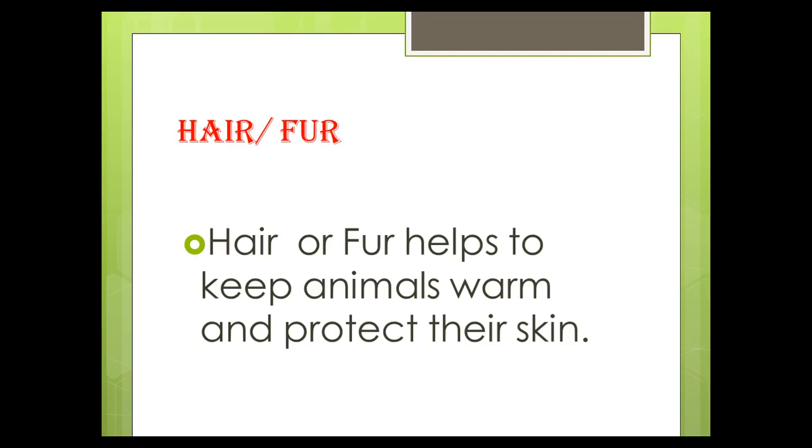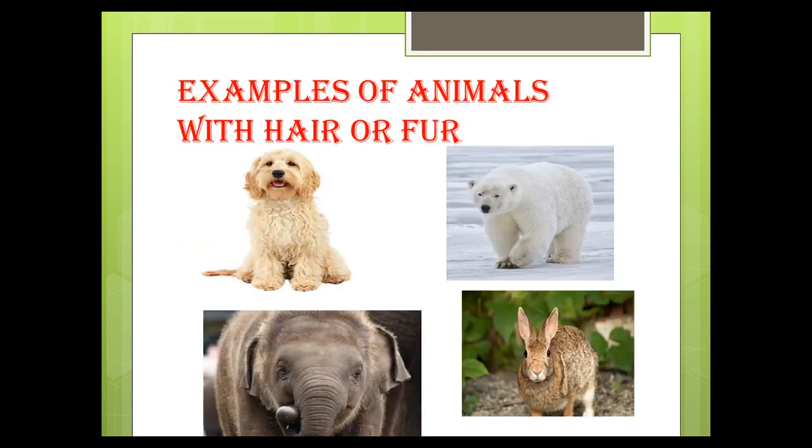Hair or fur helps to keep animals warm and protect their skin. Now, here are some animals with hair or fur. Let's look at them. Now, the first one there is a dog. Can you see the dog? Let's look at the dog.